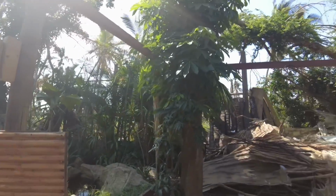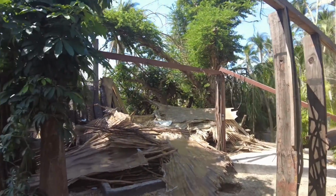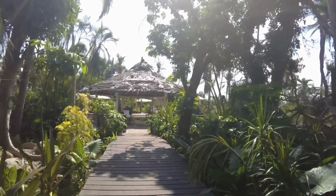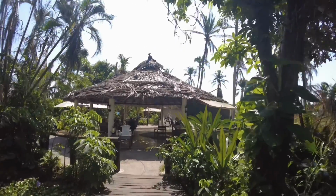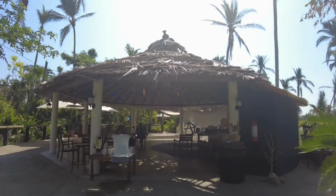This is probably just where they're putting some of the items that they need to reuse. I'm guessing they're going to reuse all of that. This is, I think, do they call this the palapa? Is that what this is? This little covered area. This was always a fun place to hang out. It had a lot of chairs last year, and this was a little bit of a retreat.